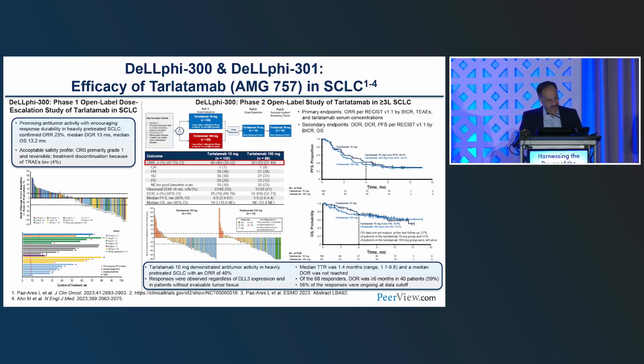I don't think we have the PFS or overall survival curves here. What is more impressive is that the durability of these responses is actually pretty good, which again, in the world of small cell, we really haven't seen. And given that the two doses seem to be very similar, I think the 10 milligram dose is probably what we're going to see the development go on with.